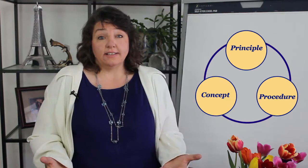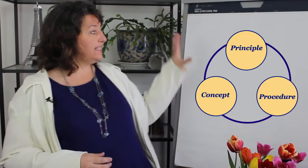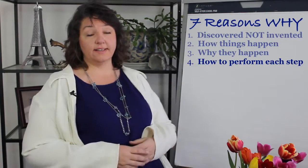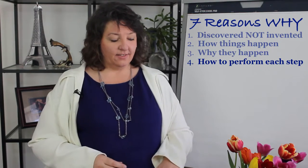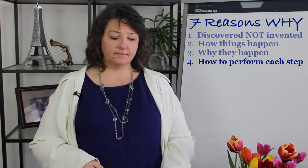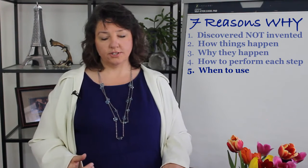And you don't have to understand that to do it. But if you did understand it, you could see that and almost predict before you compute. So this is how they work. We need all three of these in order to learn. Now, let's go on to the fourth reason why principles are so important to learn. The fourth reason: it provides guidance as to how to perform each step. It also provides guidance as to when to use which procedure or approach.